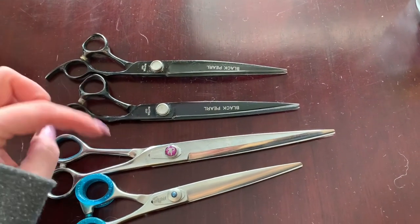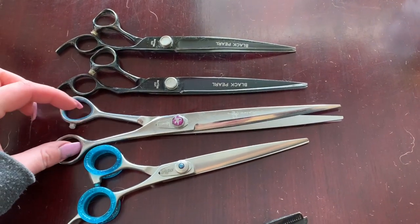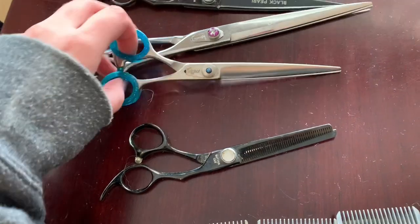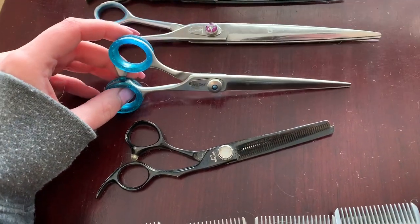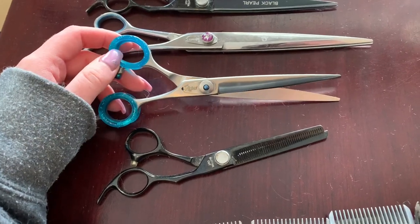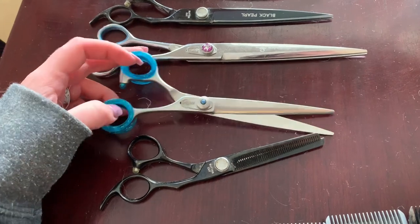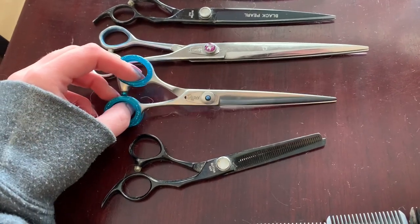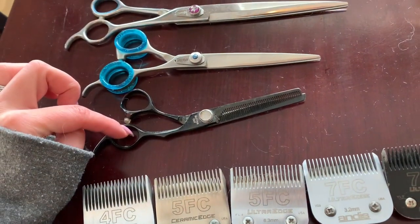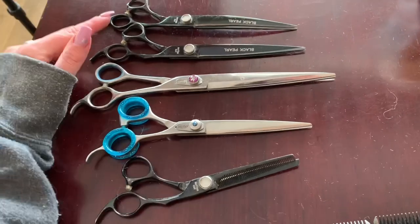I'm excited for that. This is a Kenchi Scorpio set of shears that I'm gonna get sharpened. These Fresh shears are actually new. I won this in a groomer support group on Instagram. Absolutely in love. I would love to put in an order for some thinners from Fresh, and I've been using these a lot, but then I dropped them and now they don't cut, so I need to get these sharpened. And then also the matching black pearl thinners that go with these.